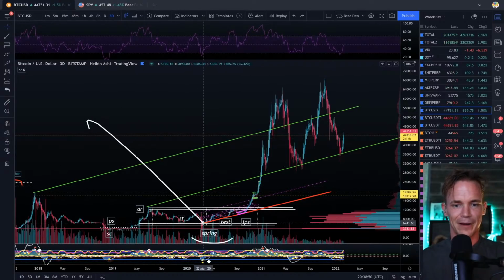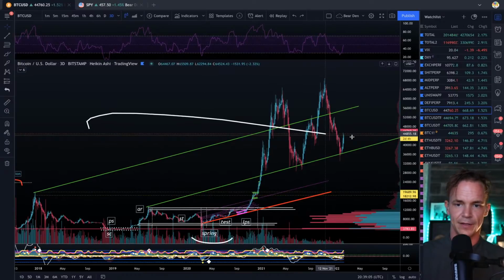Okay, so the spring, the spring here down at the bottom indicated by this random white line I seem to be using. This was where we were hyper bullish. This is the most exciting time to be getting into the market effectively at the beginning of the market cycle. Now, where we are now, the risk to reward relationship is basically even.